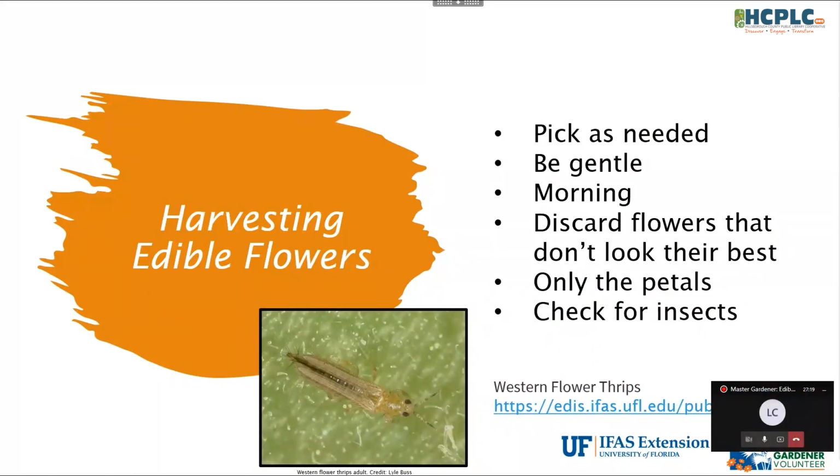So one native plant that you can eat is Spanish needles, Bidens alba. And I have noticed that sometimes Spanish needles has a lot of thrips on them, and thrips is a small insect that you can find on your plants.